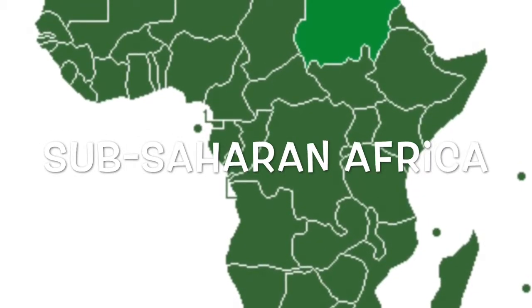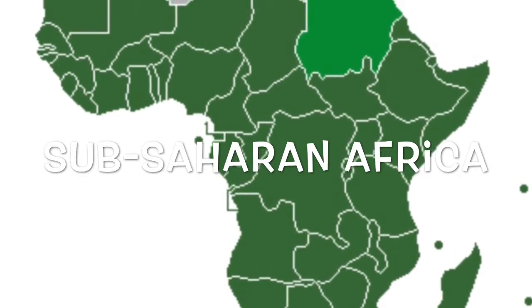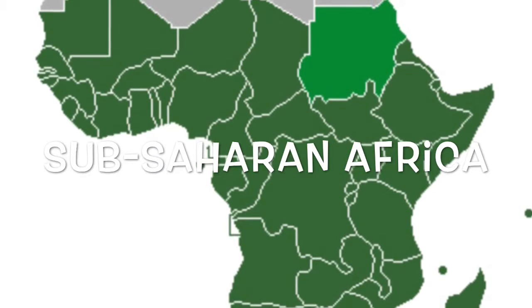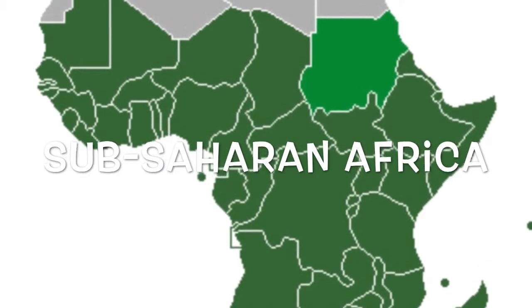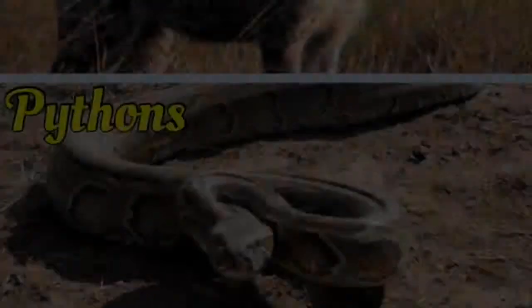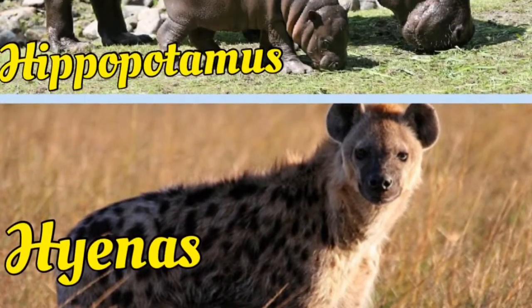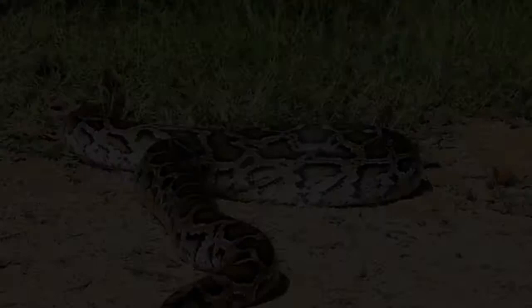Sub-Saharan Africa is a diverse region of 47 countries, stretching from rolling savannas south of the Sahara Desert to coastal mountains and valleys of the Cape. Some animals in Sub-Saharan Africa are pythons, hyenas, and hippopotamus.